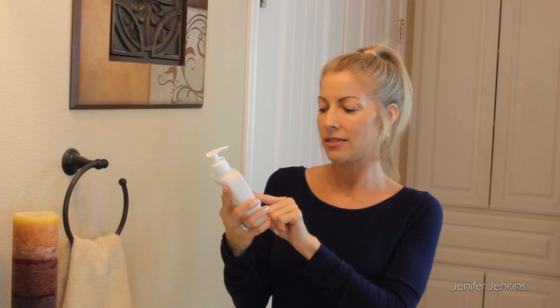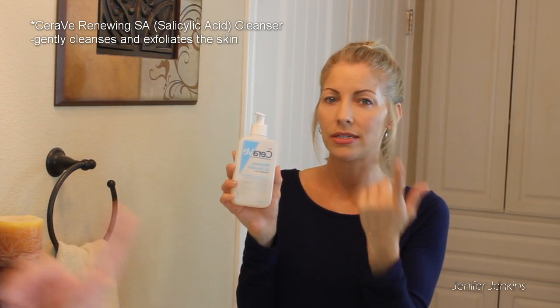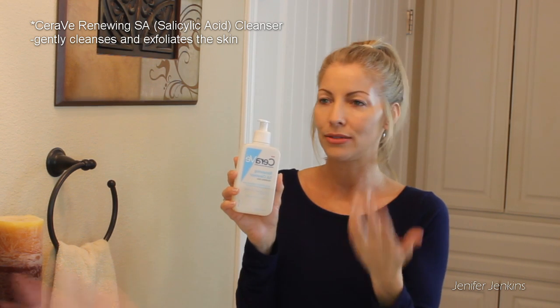So there's that. Okay, so after I have taken off my eye makeup, the next thing that I want to do is cleanse my face really well. And I like to use the CeraVe Renewing Salicylic Cleanser. It is my absolute favorite. I use it day and night. I use it in the shower. I use it at night.